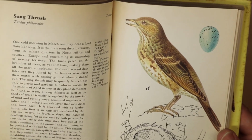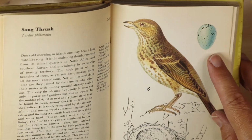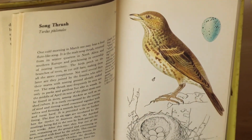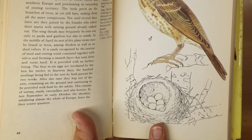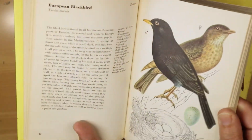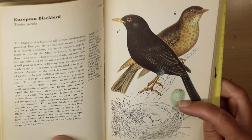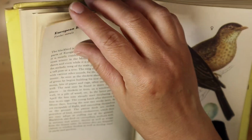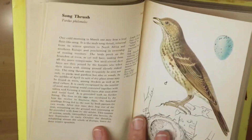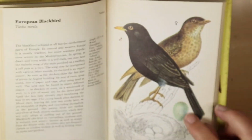It's actually kind of dark in the studio, but I thought I'd give this a go. But look at it, I like this because it shows you the egg and the bird, of course, and if it's male or female. And then it shows you what sort of nest they have. So that's really helpful. Here's the European blackbird. That looks very similar to the egg on the previous page, doesn't it? Similar, but not the same. That one has blackish speckles, and this one's lighter.